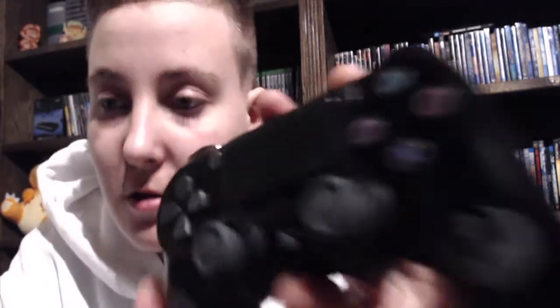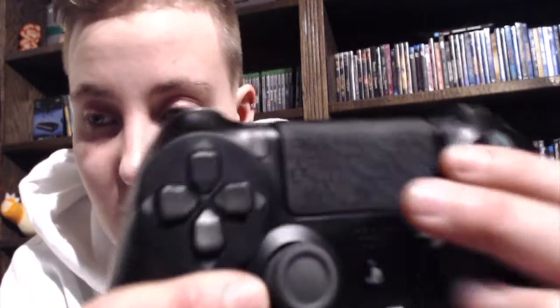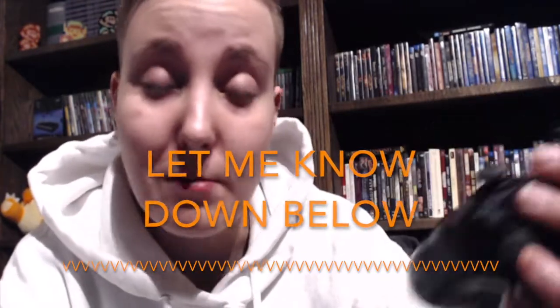As you can see, there's a Star Wars decal on the touchpad, and also the Rebel and Imperial signs, which is so sweet, and I haven't seen this controller online or anything. If I can just go out and buy another one of these, let me know if that's a possibility or not. I haven't been able to find anything.